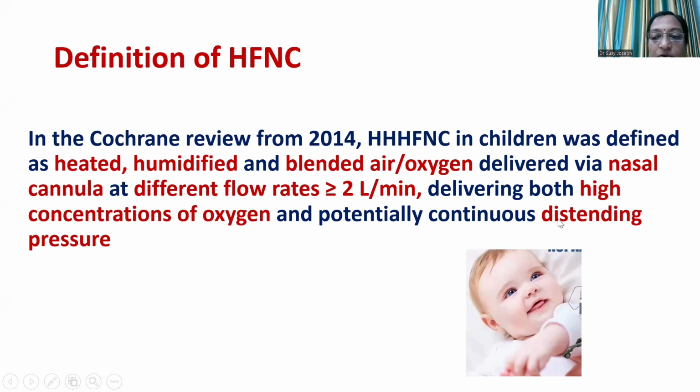And then what is the fourth thing? That it causes a distending pressure. You will understand that when you give the air at a very high flow, it is creating a positive end expiratory pressure. So HFNC, I'll explain on this. It is heated, humidified, blended with air and oxygen, given through a nasal cannula, at more than or equal to 2 liters and a fixed concentration of oxygen, and it will also cause a distending pressure. Clear?